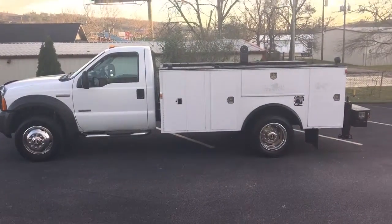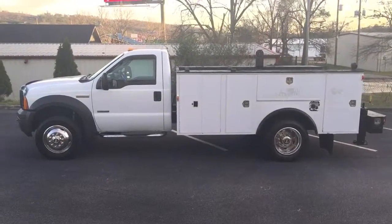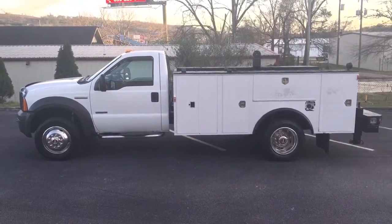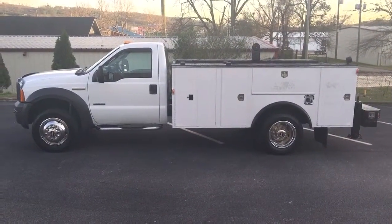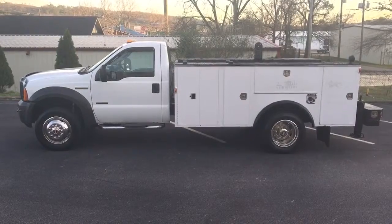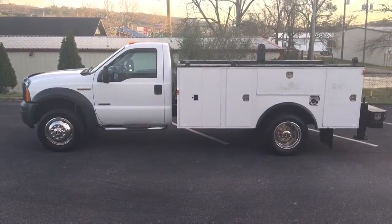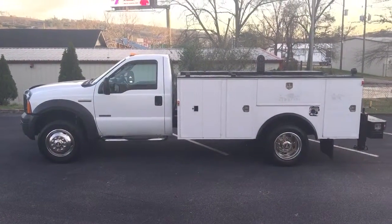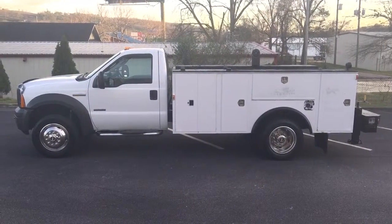Another thing, it's a one-owner truck, and all these fleet trucks we buy, they keep them maintained through the Ford dealer. So usually if something goes wrong with them, they just have them fixed right at the dealership. They don't take it to any fly-by-night places. So you know you've got a good service history with these trucks. I love selling these trucks because people really never have problems out of them. They're not modified. Everything's original on them. And that's the way to buy these trucks.